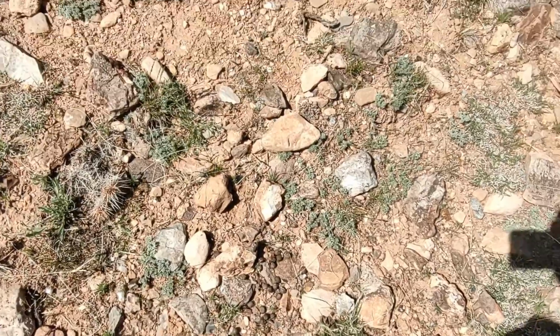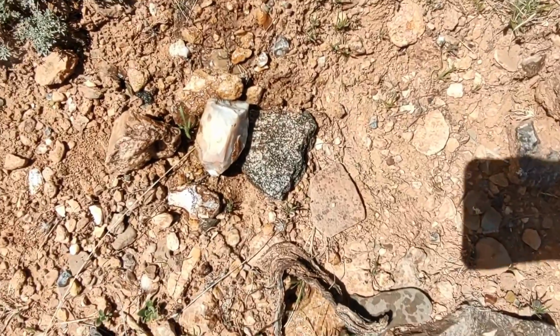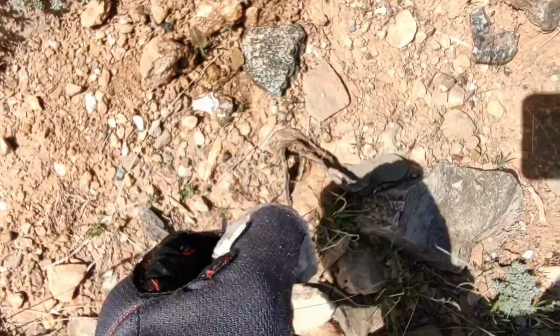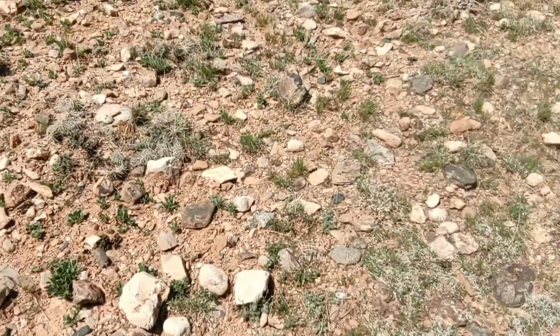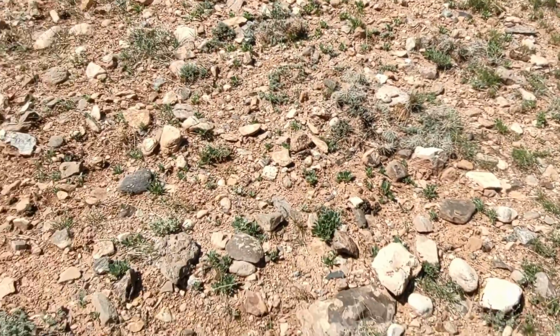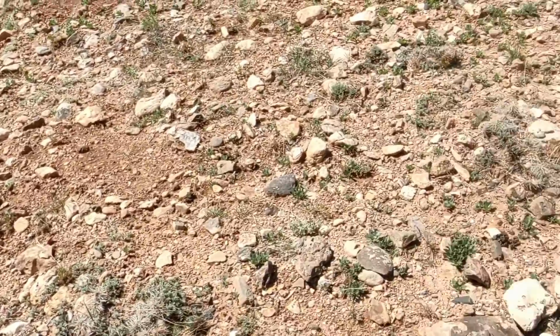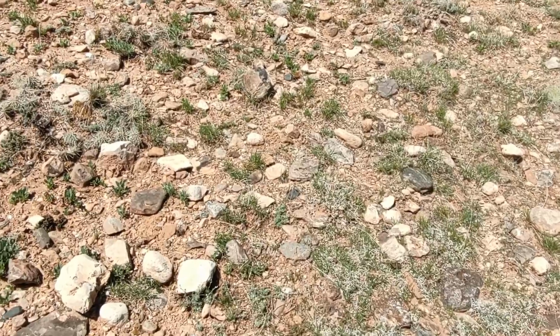Well, I'm working my way up the hill, and it seems like I'm seeing less and less of interest to me as I go. Honestly, I think I was seeing more good stuff down below, but I'll keep heading up this way. I got to assume the stuff down there came from up here. It's all laying on the surface, so it must have tumbled down. So let me keep looking.